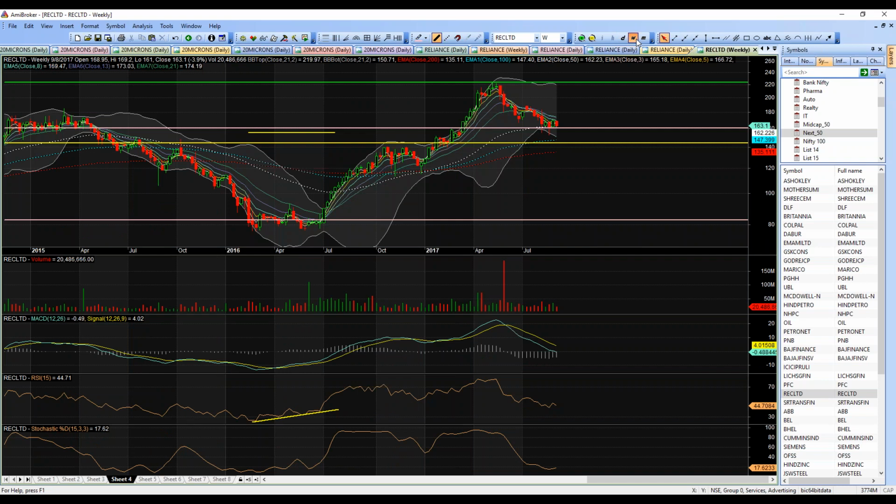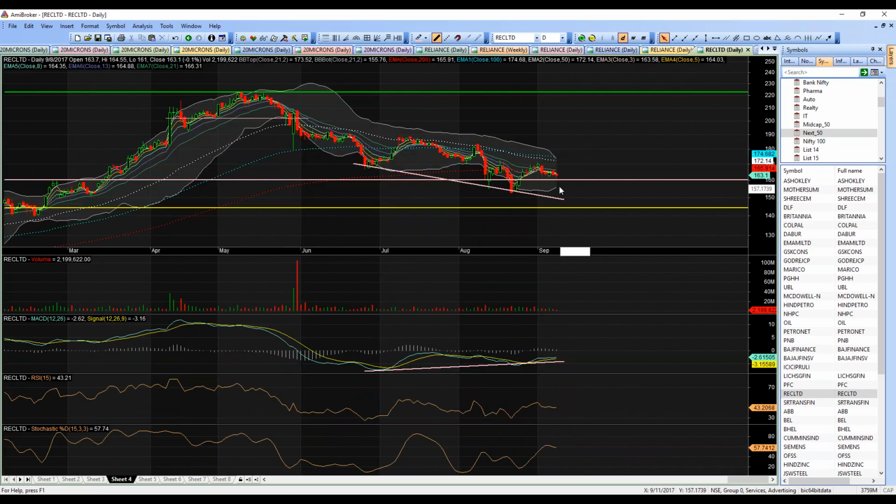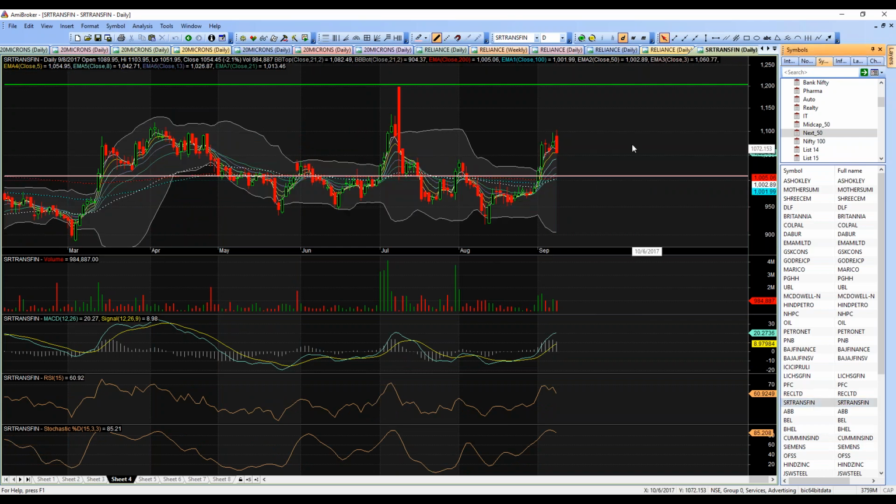And it's not yet maybe time to buy. The weekly ones are not showing anything great right now, but a patient trader could buy it here. Really good stop loss is only below 148, but if you're on a tight one, you can make it below 154. And if it breaks out and it goes above 174, then very quickly 200 and 220 next. Right, that's REC Limited.